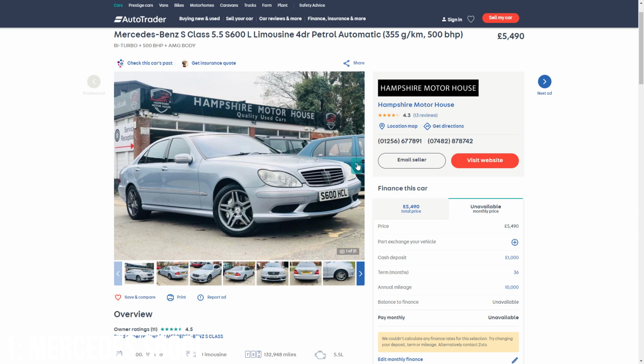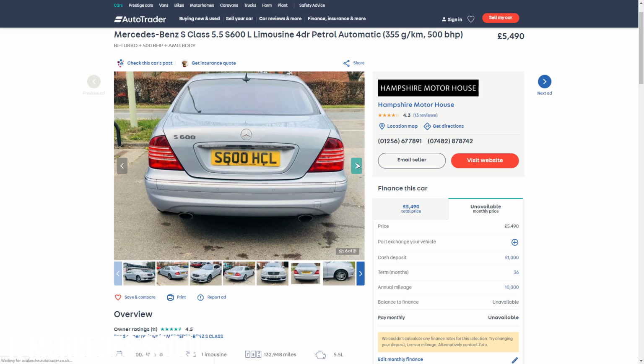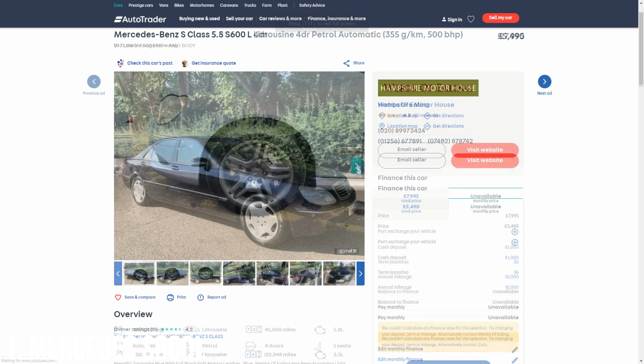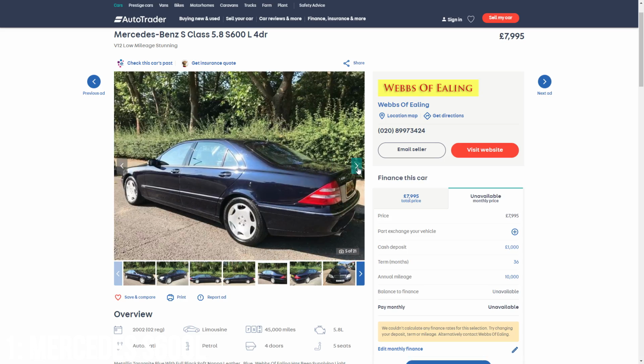Though these Mercs are quite rare, you can still pick one up for around the £6,000 mark, with quite high mileage, but as with the CL, expect around 100,000 miles on the clock for your £8,000. There aren't many on sale right now, so it's worth waiting to find the right one.